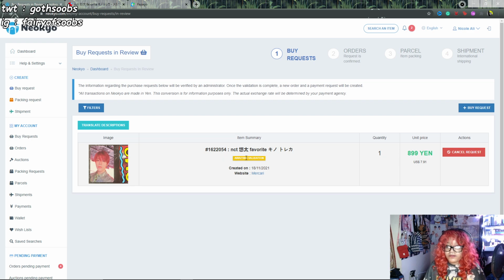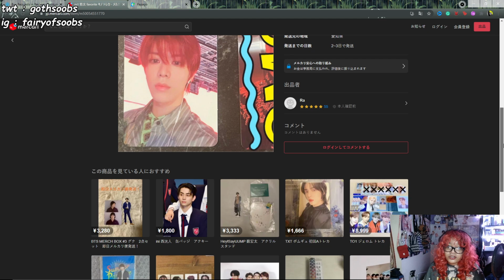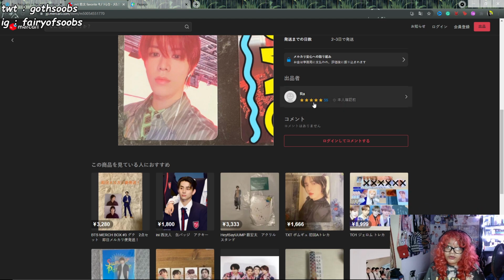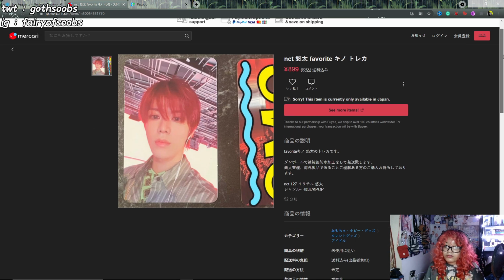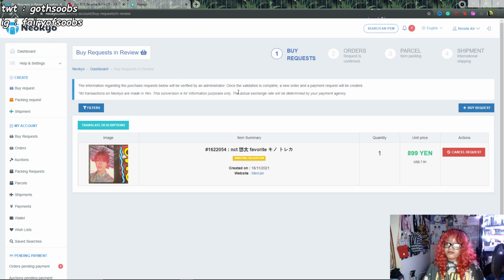So now we just have to wait for Neokyo to validate the item, see if everything is good. Usually they will go through the person's account and see if they are trustworthy, basically, which is another thing that I really like about Neokyo. They will literally do the hard work for you, and they will go on this person's account and see if they are a good person for selling. They'll look through the reviews and everything, which, what more could you want? So they are going to validate this request. It usually takes like 5 or 10 minutes. It doesn't take that long. It takes a couple of minutes.